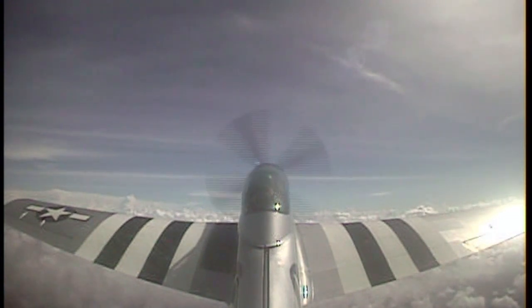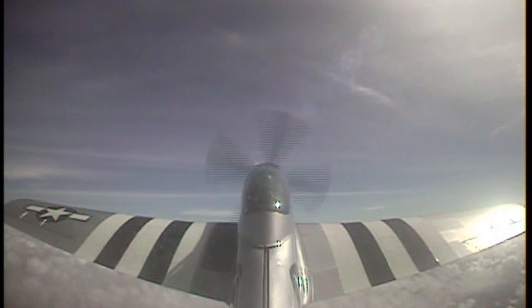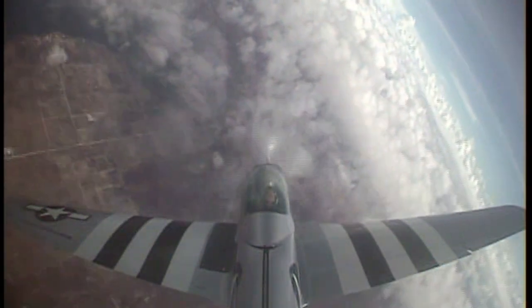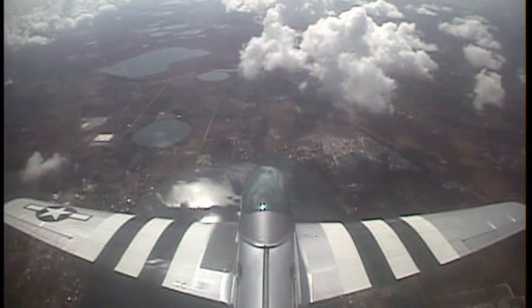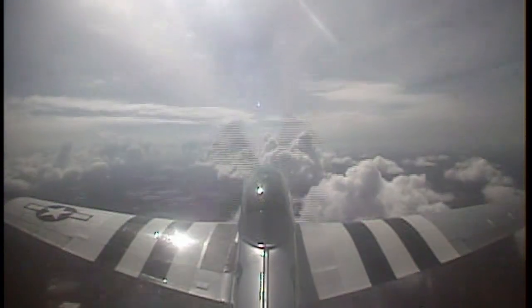Okay, as we come up here to get ready to stall, you can see the nose is getting higher and higher, and now it's shaking, and here we go. We're stalling the airplane. That shake was the buffet. So when you hear somebody say buffet in an airplane, pilots know the buffet means you're getting ready to stall.